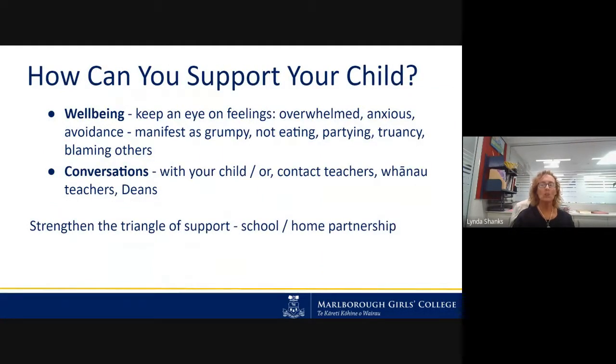So in order to help your child, the first thing is to keep an eye on their well-being. Sometimes students' well-being is demonstrated in other ways. You might notice they feel anxious at school. You might notice they're not eating particularly well. You might notice they're avoiding school. The best thing to do is to have conversations with your child or contact your teachers or whānau teacher if you're worried about this. The more we can strengthen our triangle of support, the better our home-school partnership will be. During the year, we'll give you progress updates on how your child is going.